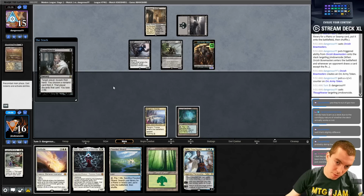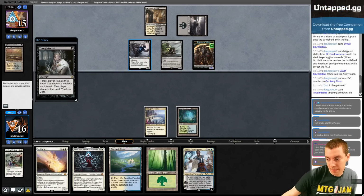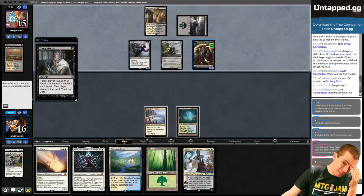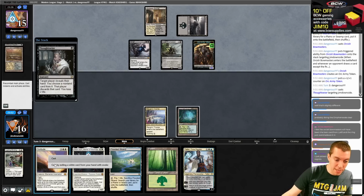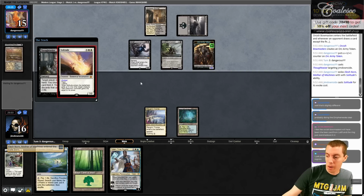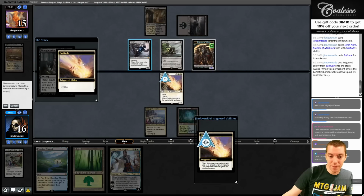Solitude. Take out the Grief and just have time to draw stuff. All right, yeah, I'm gonna pitch Solitude here. Turn us from a 3-turn clock into a very much longer clock and just have time to draw out of this. If they have an Ephemerate here, I'll be very, very sad. But all right, pitch Elvish Norn. Just want to draw the Ring or Omnath. I got a bad feeling about this.